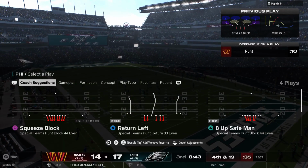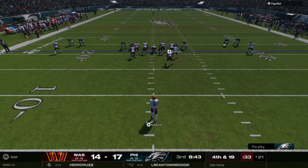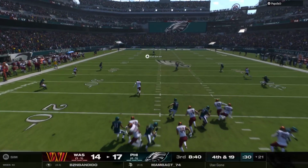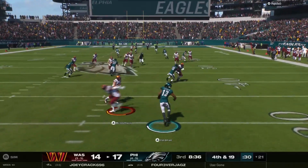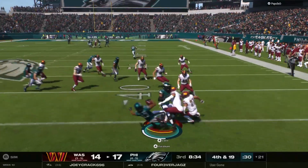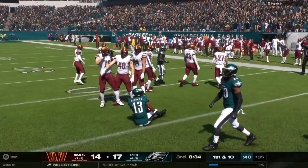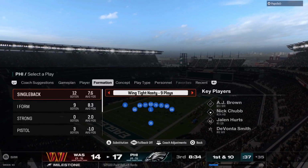We've already seen these 2 guys connect for a touchdown in this game, and had they been on the same page there, I think they would have been able to add to that total. Unfortunately for them, just a little bit off, and it falls incomplete. Oh, hello! He is stopped in his tracks on that one. They made sure that return was not going any farther.